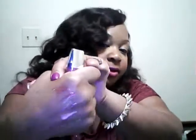I don't think it has a name on this. It's called Brilliant, but it's a sparkle gloss, and that is what it looks like here next to the other one. They're not exactly the same. One is a little bit darker. Very pretty. Nice glosses. So that concludes my beauty haul, you guys.